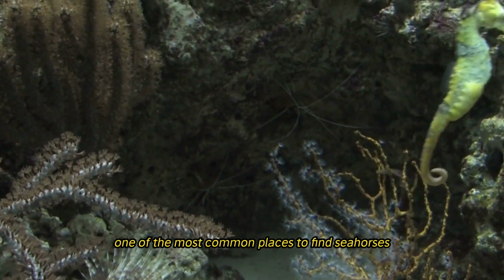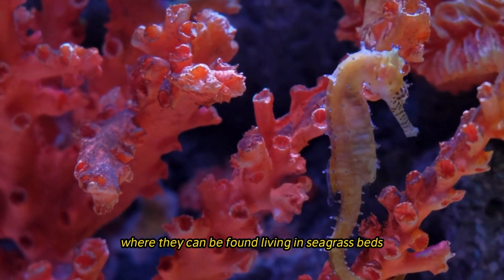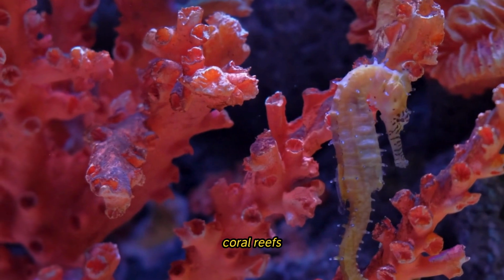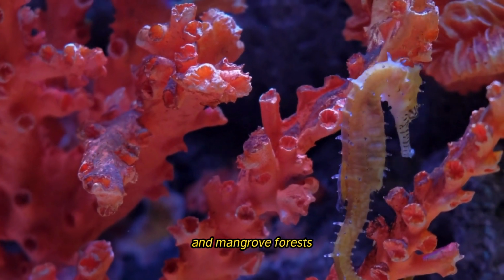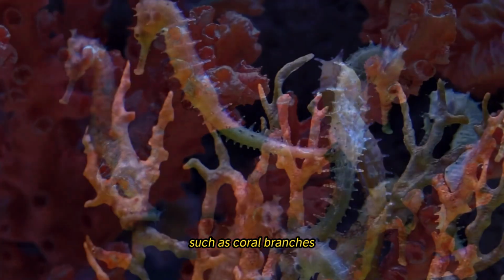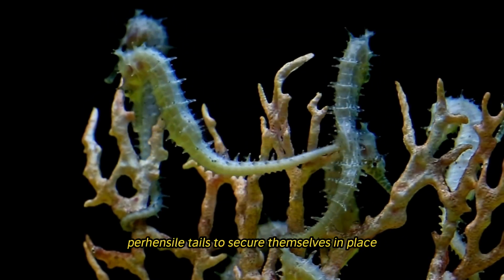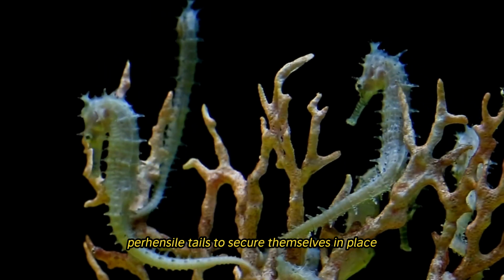One of the most common places to find seahorses is in shallow coastal waters, where they can be found living in seagrass beds, coral reefs, and mangrove forests. It is common for them to seek safety within structures such as coral branches, seagrass blades, or mangrove roots, where they can use their prehensile tails to secure themselves in place.